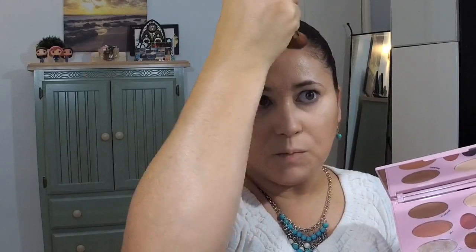So I'm just putting this in the perimeter of my face, putting it in my hairline where I have that little white cast, and I feel like it's doing a good job. I'm gonna do a little bit more on the perimeter of my face, put that into the hairline, and a little bit on my jawline, right on the line right here. I like to cover this triangle right here with shadow to make it look less.